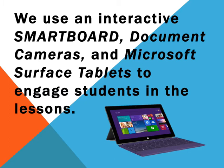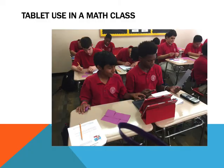We all use interactive smart boards. We have document cameras to help us present work clearly from an overhead perspective, and Microsoft tablets to engage students in the lessons. Students use the tablets in math class to help them work together on projects and assignments, and here you see one class working to solve some sort of problem that their teacher gave them collaboratively. They have their calculator out, they're working together on the tablet, and they are sharing their ideas.